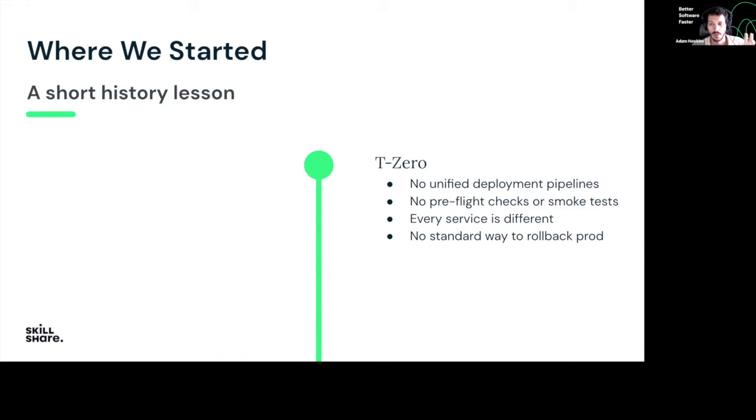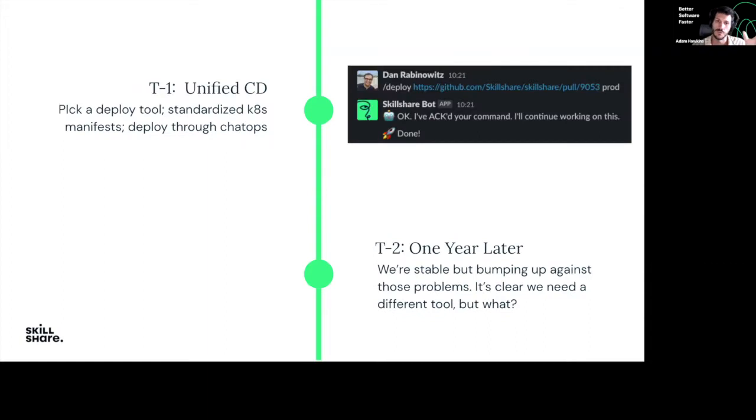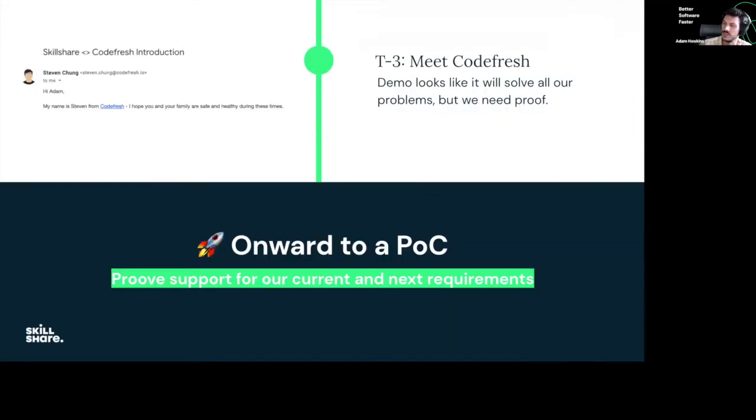So our first problem was trying to move from this to something that had unified CD. What we were able to do was first lift all of our different services onto a standard platform, which was creating Helm charts, migrating onto our previous tool, and then coordinating all of our deploys in Slack through our chatbot. So that gave us the structure. That was about a year and a half ago, actually. So we were able to get to this point where we got stable. Then we come back to about now, where this happened in April, where we were stable.